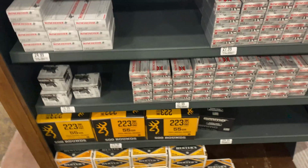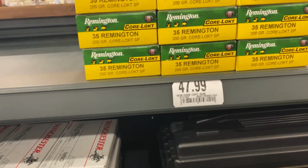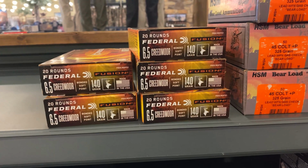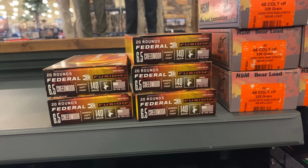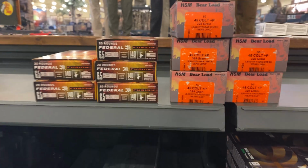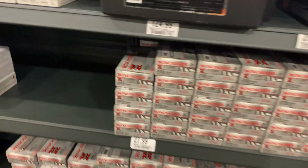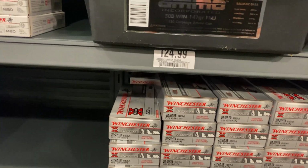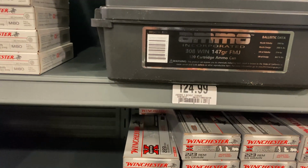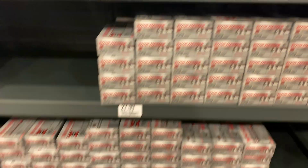All right, so we are here in Cabela's, our 3rd day in a row. Still got this 35 Remington here, but we got some 6.5 Creedmoor here that we hadn't seen all week. So I'm gonna grab a box of this and at least find out what the cost on it is. 450 Bushmaster. Looks like we got some more of this 308, 147 grain, 124 bucks. I don't think those were here yesterday.